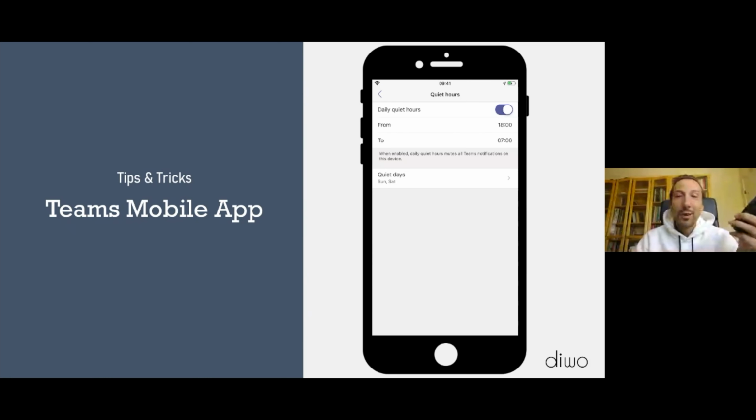And you could actually go in and also set some exceptions. You could make it so that if your manager or this person is trying to reach me, they can actually go through this little rule.